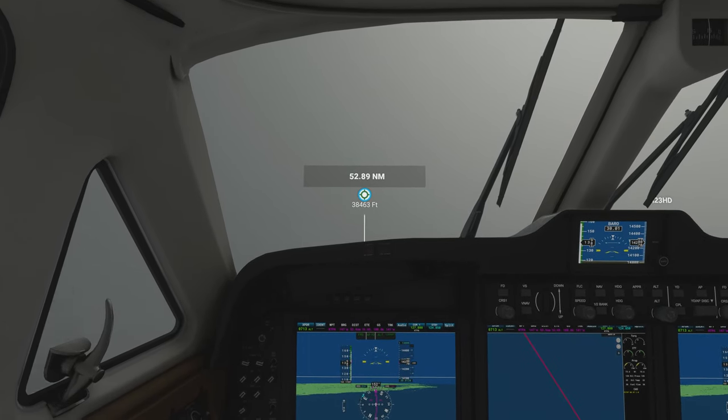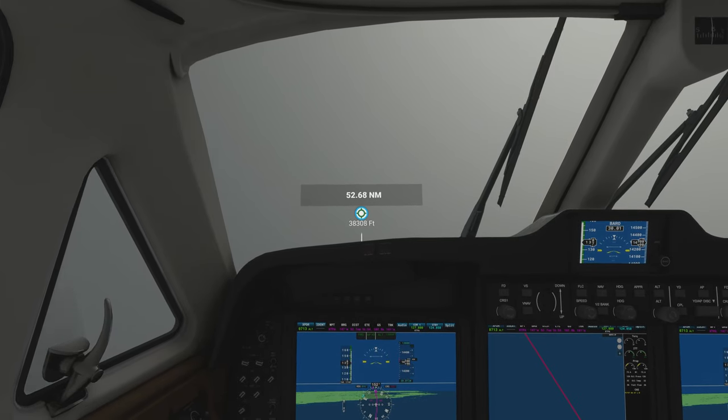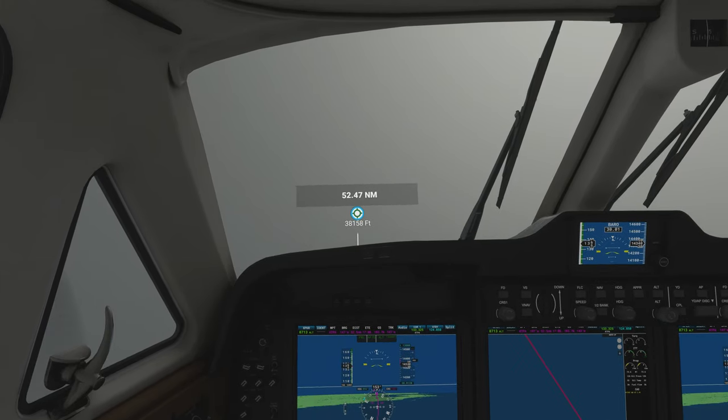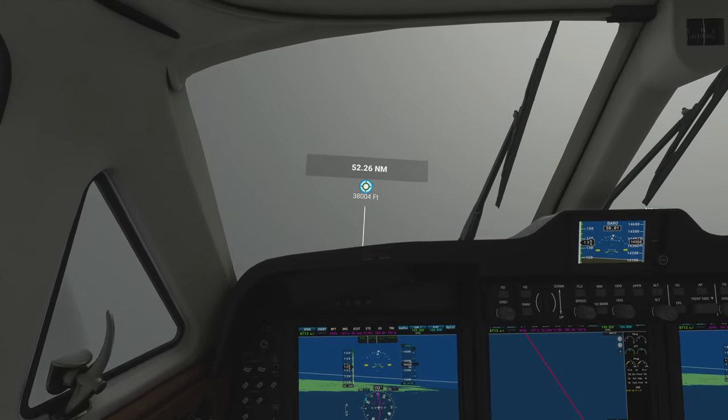Maybe that was some kind of a fluke. I mean, we shouldn't be about to hit a 2 mile high or whatever mountain, 3 mile high mountain. Jacksonville Center, KH377, 14,300 feet. This is way too high. I really need to get down.